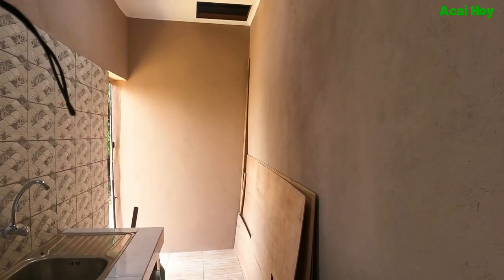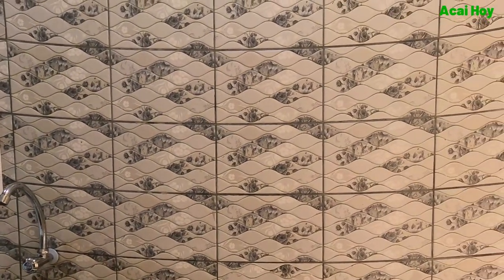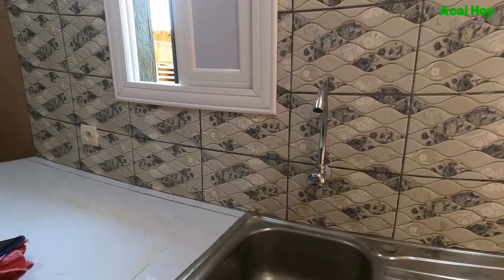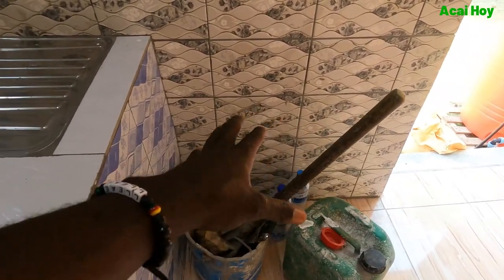Here's the kitchen. For the kitchen, we just decided to do the painting, including the corner, the inner chamber of the ceiling right there. So this is the kitchen window, the sink. The cooker, the gas stove, is going to go here. Somewhere you're going to be right here, cooking from here.